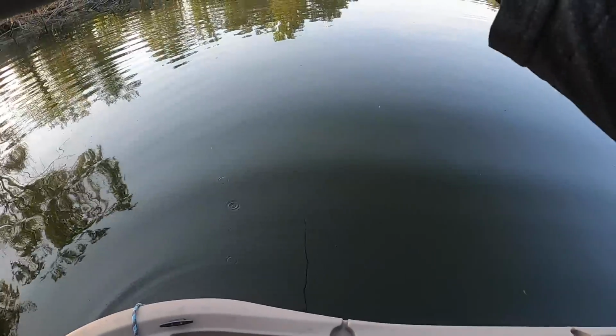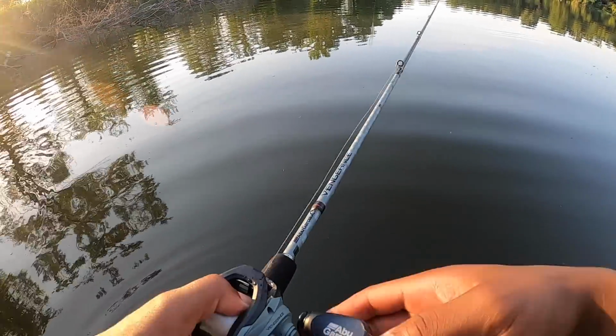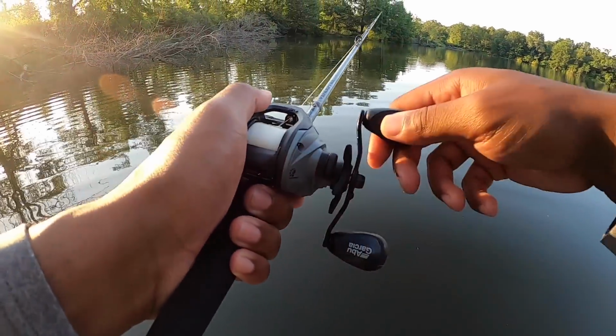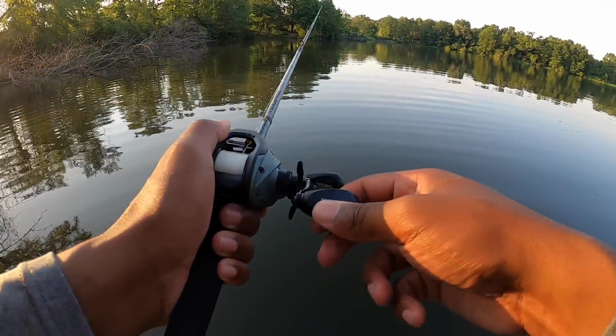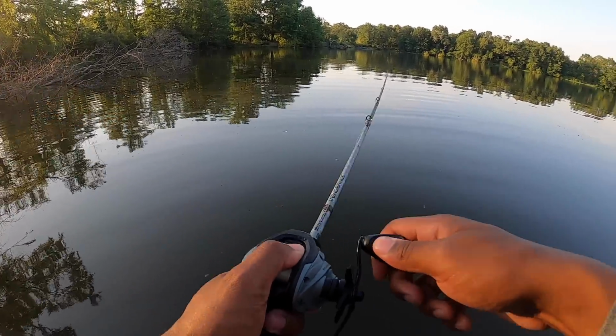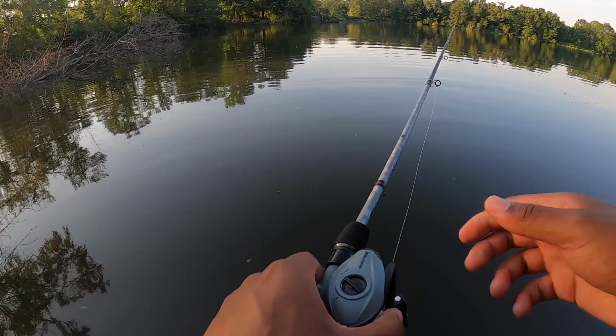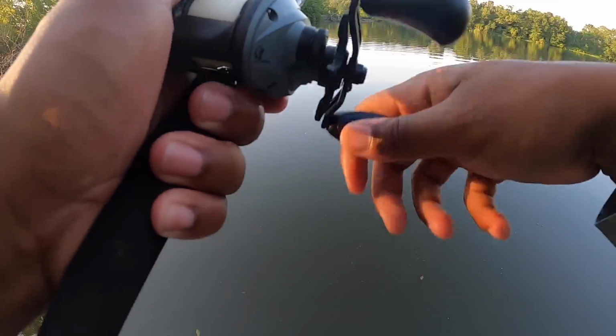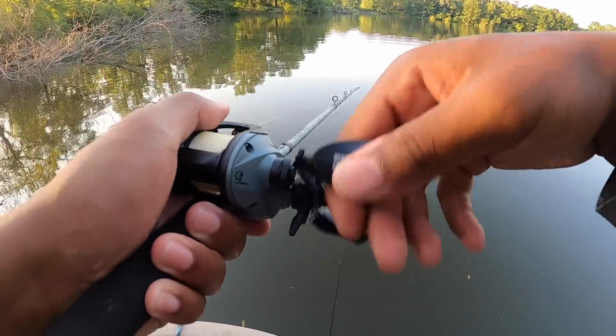Let's see what else. Durability, really can't say that yet. I've probably cast it about 50 times since I've been out here. It's really not enough to say it's super durable or anything like that. But it feels well made. There's no wobble in the handles out of the box. Even when you hold the spool, it's not wobbling or anything like that. I'm not gonna lie, it feels like you get what you pay for.